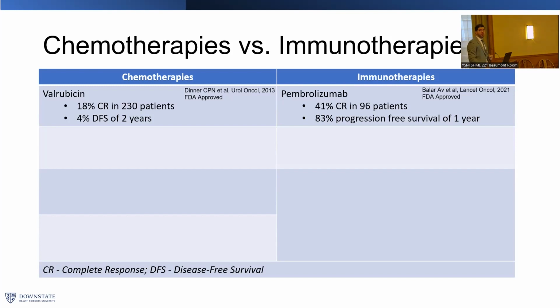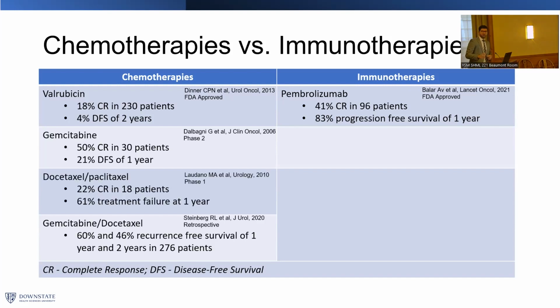We have some new therapies that are being researched under clinical trials, and some of those chemotherapies are listed over here. Gemcitabine, according to its phase 2 trial data, shows a 50% CR in 30 patients and 21% DFS of 1 year. The dual Taxol regimen, according to its phase 1 trial data, is showing a 22% CR and a 61% treatment failure at 1 year. And the gemcitabine docetaxel regimen is showing a 60% CR and 46% recurrence-free survival of 1 year and 2 year in 276 patients.